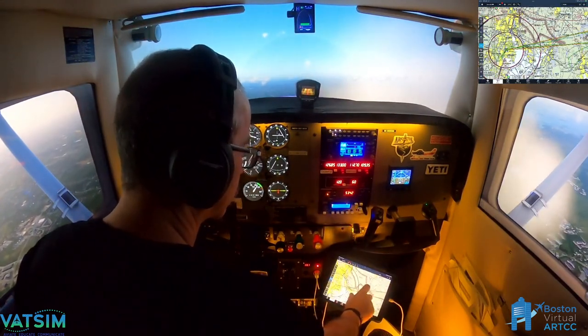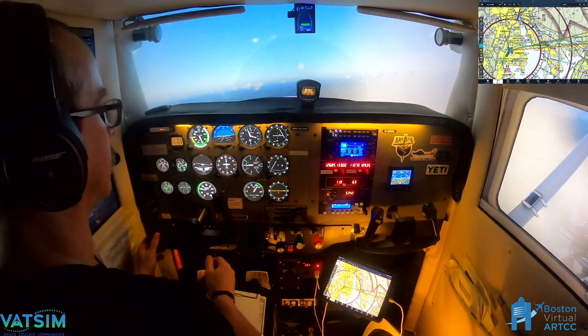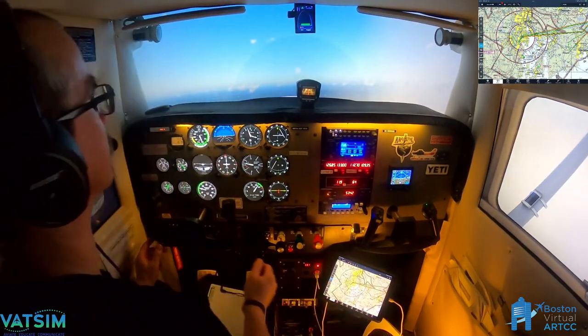We got a visual for 22 right, but yeah, we'll figure out an easier way or a different way to go about flying this approach.